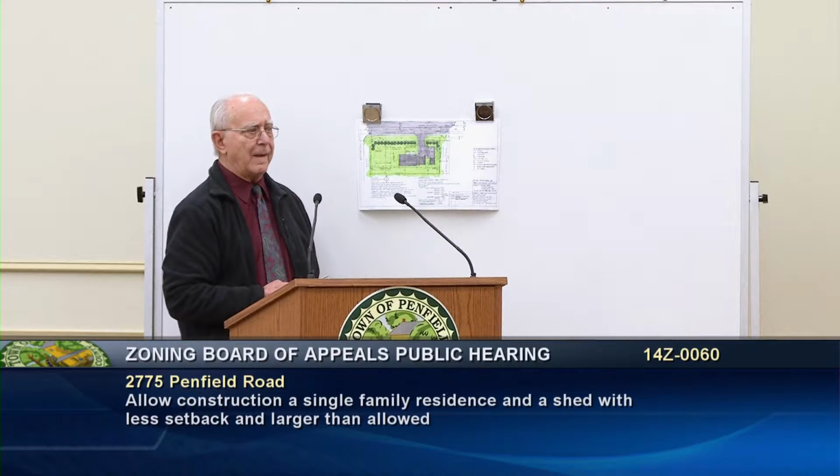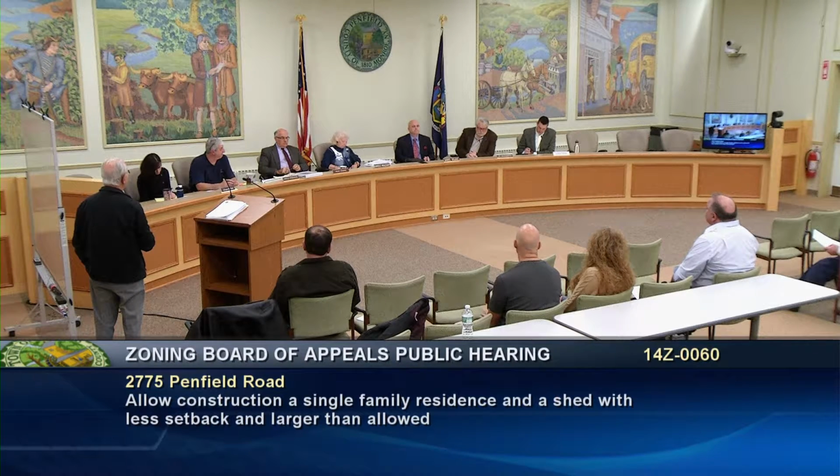Sure. Looking at the shed, is there any reason the shed was sought right now in terms of needing that right now to offer the variance for it, as opposed to just making the garage bigger and then you wouldn't have to worry about a setback variance for the shed?